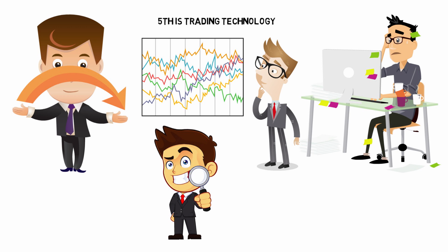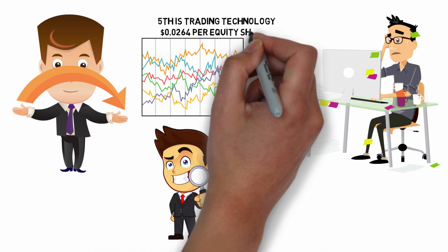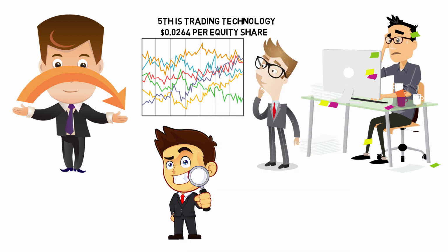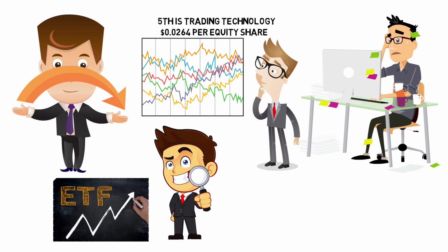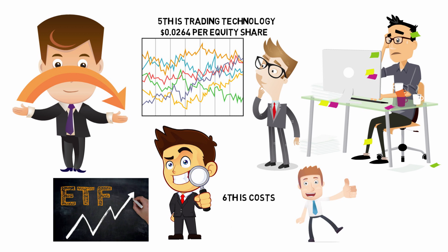The company reports a net price improvement of $0.0264 per equity share and an average execution speed of 0.04 seconds. Like Vanguard, it does not accept payment for order flow for stocks or ETFs. Overall, Fidelity wins in the trading technology department due to its smart order routing technology, superior price improvement, and transparent execution speed statistics. Sixth is costs.